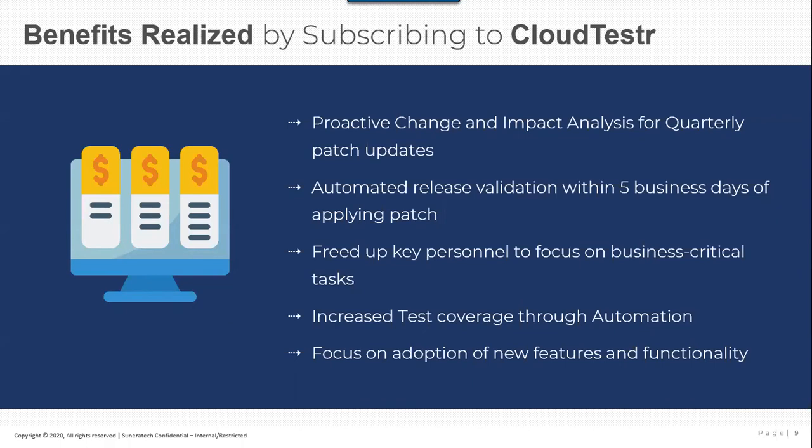If you have any SRs or any defects or any personalizations or customizations or configurations that have been broken, you have additional time to work through those and fix those. Obviously, we're freeing up key personnel to focus on their business critical tasks. And automation is a great way to increase your test coverage.